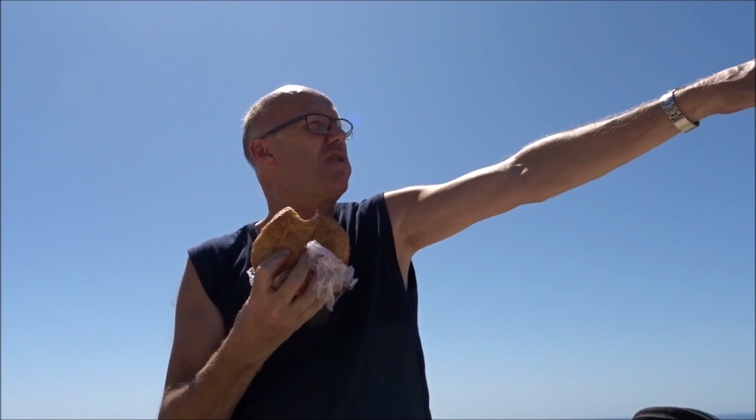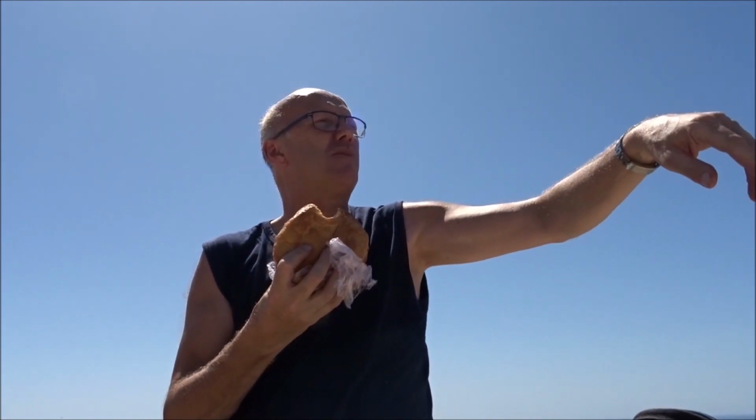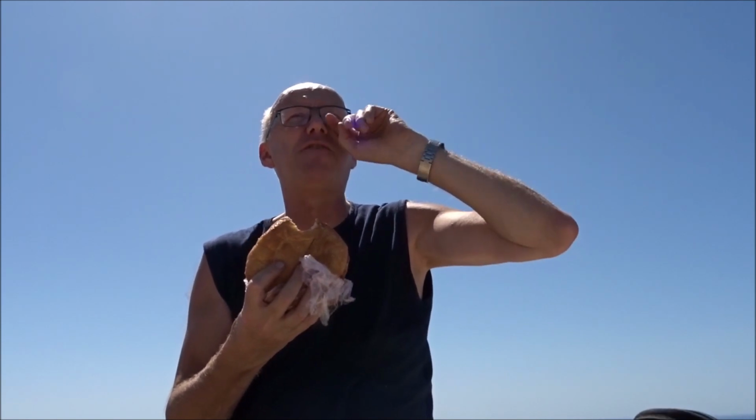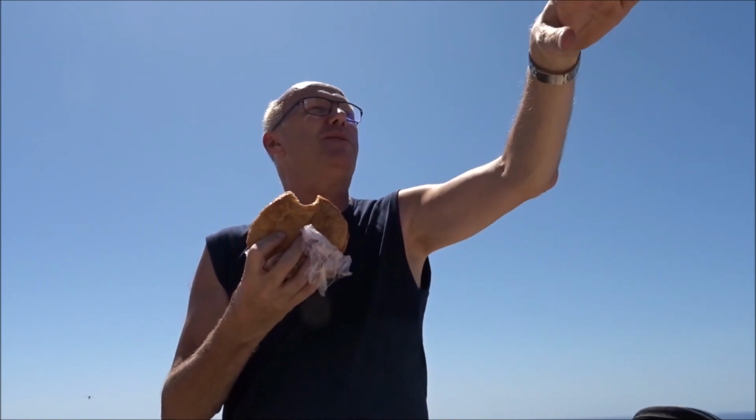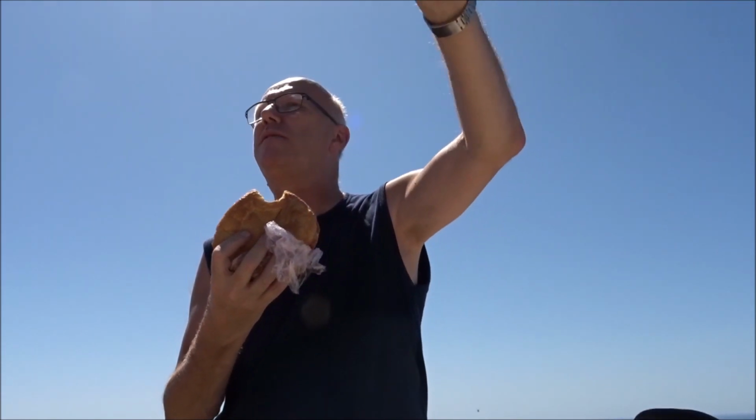Oh, I'm enjoying this. You can see Chikawa here. It's not far away from when we did the cave. I think it's in the other bay, a bit further down, because I remember seeing something from here. It's a good walk from here though to get to that cape.